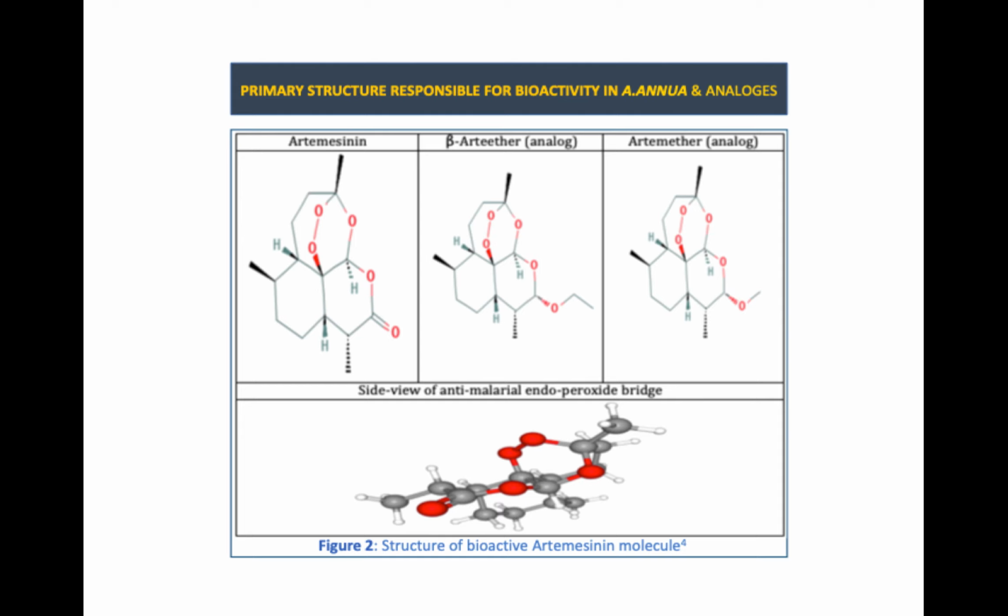Here on the top left, you see the main component, the known anti-malarial constituent of Artemisia annua, which is artemisinin. You can see in the top ring structure in the middle, there's a peroxide bridge, which is fairly unique, and that's what's largely responsible for its anti-malarial activity, as well as you see other analogs here.